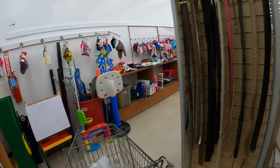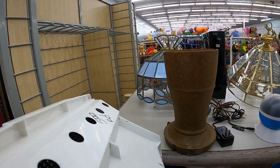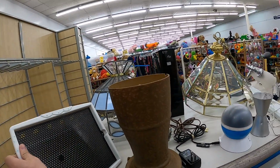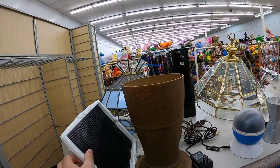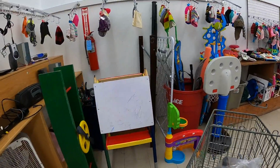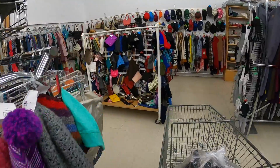As I turn the corner, I see a Lite-Brite. Immediately, I know it's not vintage. If you guys have seen some of my earlier videos, you'll know I bought this really awesome 70s Lite-Brite deal, and I flipped it for a pretty decent amount of money. It was pretty awesome. It had like the alphabet letters in it too.